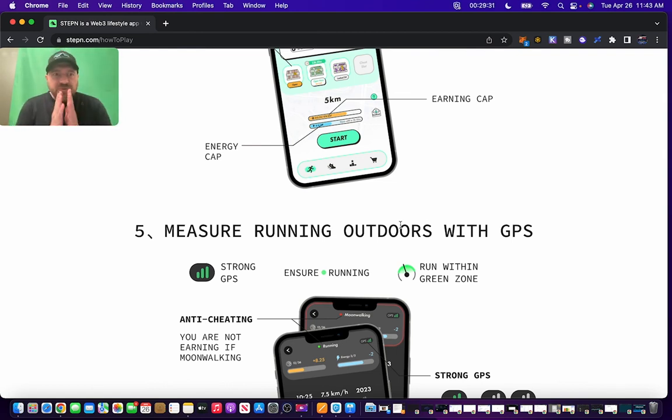Like people say, $1,200, oh my God, it's so expensive. It's an expensive shoe. What? Think of it like this. I'm going to put $1,200 in a savings account that's going to pay me $50 a day, and I can take that money out whenever I want. The $1,200 is not dead. I can go sell the shoe and get my money back whenever I want.